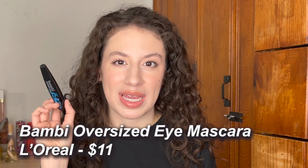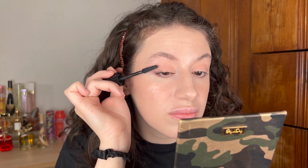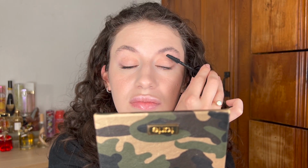The following steps I'll apply are mascara and brow gel. For mascara, I have my tried and true L'Oreal Bambi Oversized Eye Mascara. This is a very wet formula, but the combination of the wet formula and the brush, which is conical, like a Christmas tree shaped, is fantastic. It just makes your eyes look so wide and open and awake.